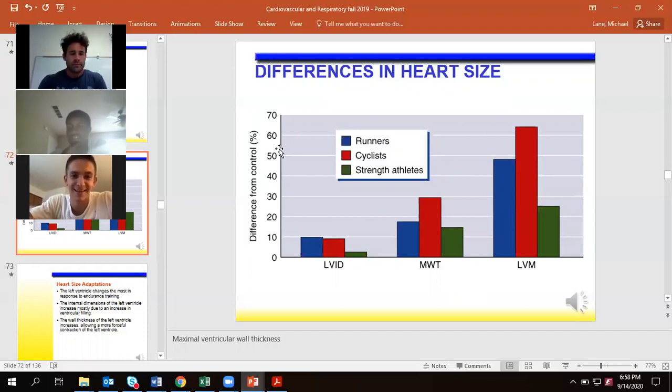So you wanted to interpret what I said about cyclists? Yeah. Okay. Why would cyclists' hearts be arguably even better aerobically adapted than long distance runners? Gravity is not affecting them. That's what I got.